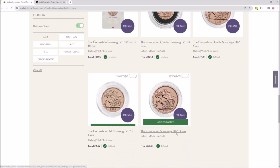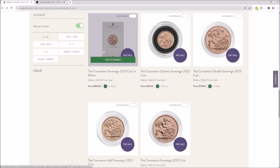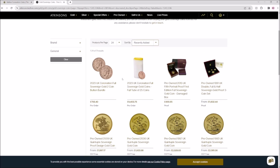Is it worth getting it in a blister pack? You can see there's a price difference of about £5. I like the blister packs. I think they're pretty good. If you're going to get it direct from the Royal Mint, you will be paying a bit more than you would from a dealer. I don't think the dealers offer them in the blister packs at this stage. I haven't seen any anyway.